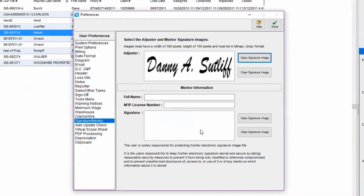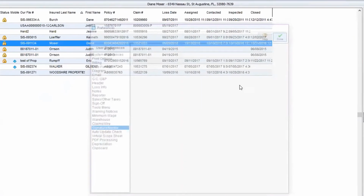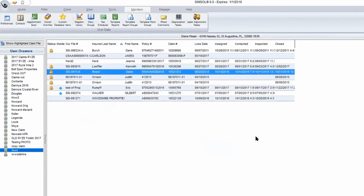For new people that are just starting out in the NFIP, there is a mentor program. If you are doing that, please acquire the signature for your mentor, okay? And he will give that for you. All right, once we do that, we click on done and we're good to go for our setup.